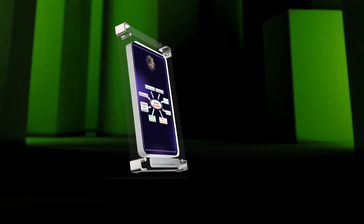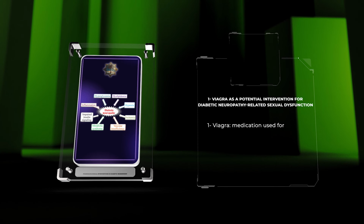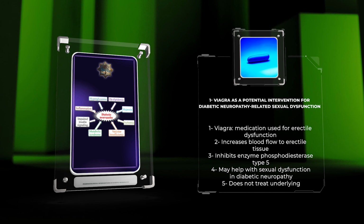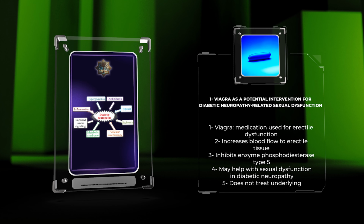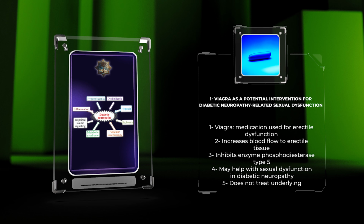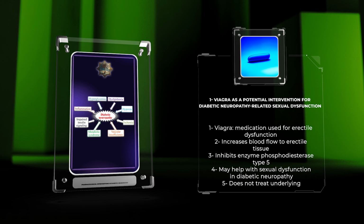Viagra, sildenafil, is a medication used for erectile dysfunction. It increases blood flow to the erectile tissue by inhibiting the enzyme phosphodiesterase type 5. While it may help with sexual dysfunction in diabetic neuropathy, it does not treat the underlying symptoms of neuropathy.